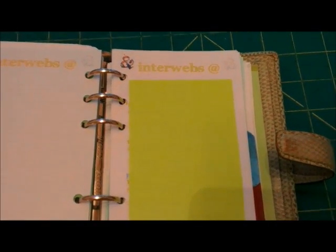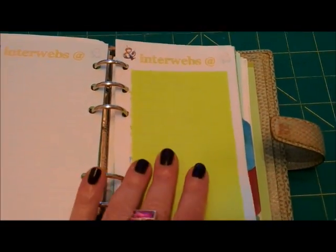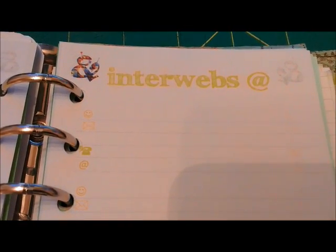I'm sorry that my camera is just so crap. Maybe it just doesn't like this yellow that I've used. Anyway, so that's that. Maybe if I can show you here. Yeah, you see that looks better, doesn't it? There's some blanks.